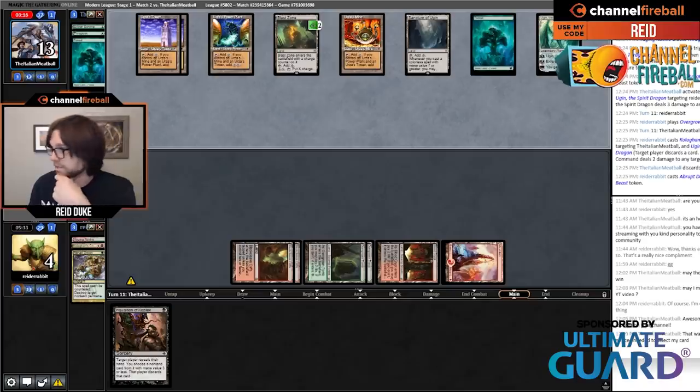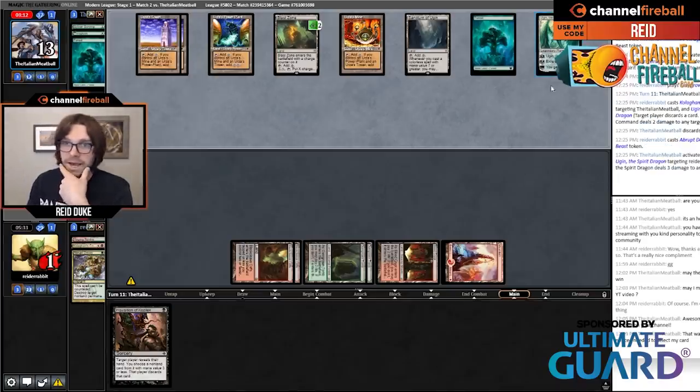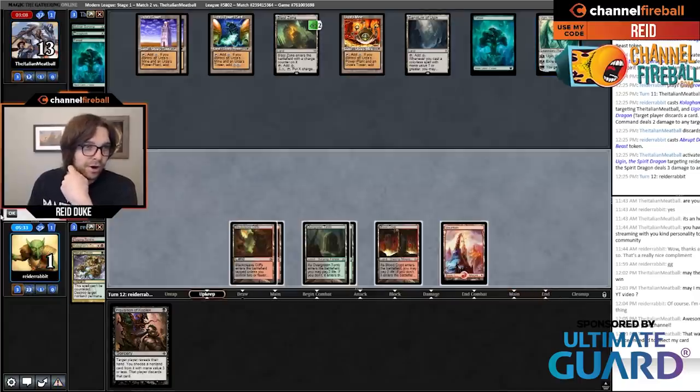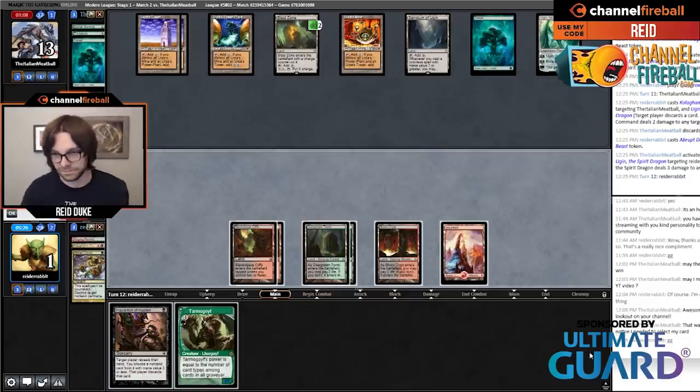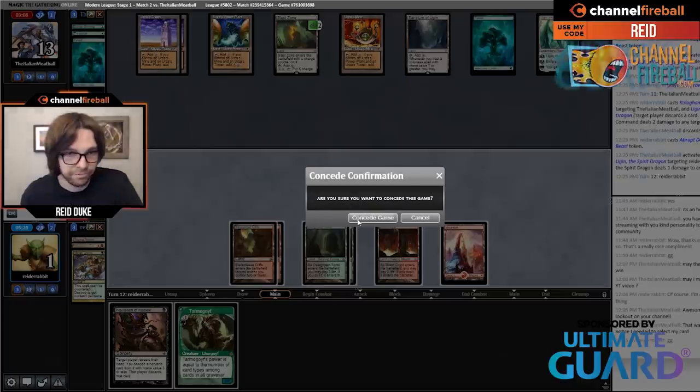Sorry, you guys can't see the Ugin on the screen. It was at 11 counters, and I Kolaghan's Commanded it down to 9. So now we are actually on Maelstrom Pulse or dead. And we choose dead.